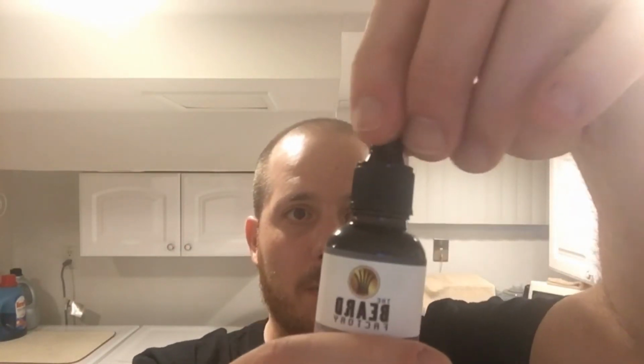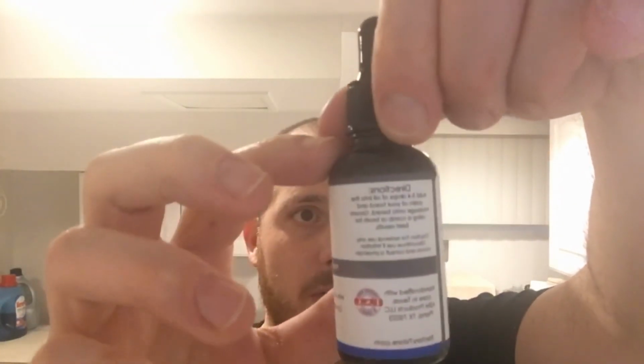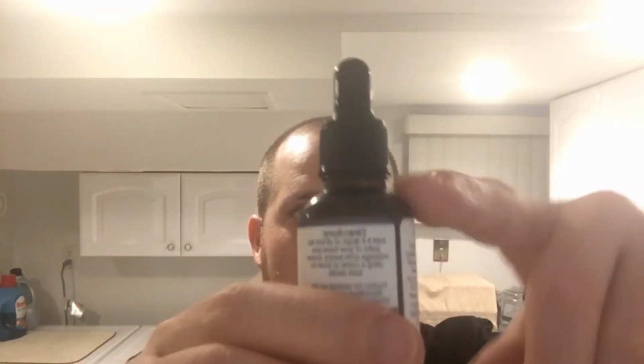I also love the dropper. I love this dropper. I love the dark amber glass bottle, a Boston round glass bottle. The labeling is very, very nice as well. And some of the oils they use are organic.